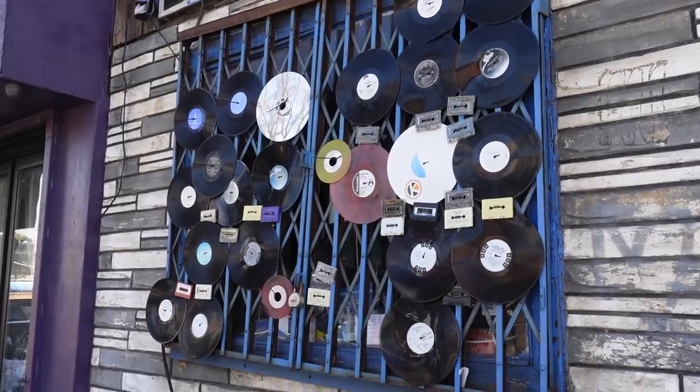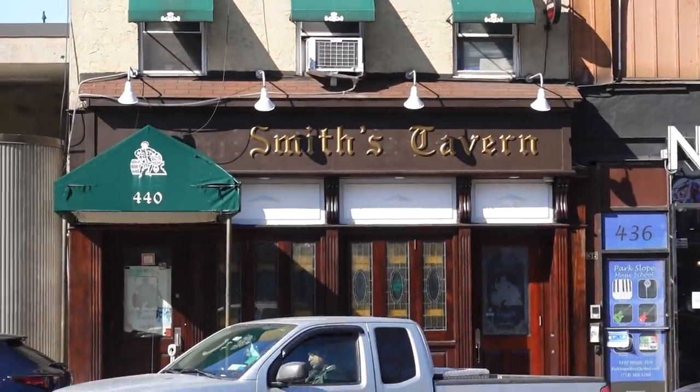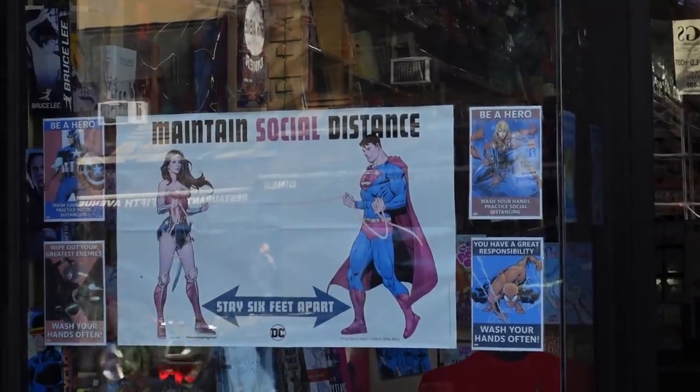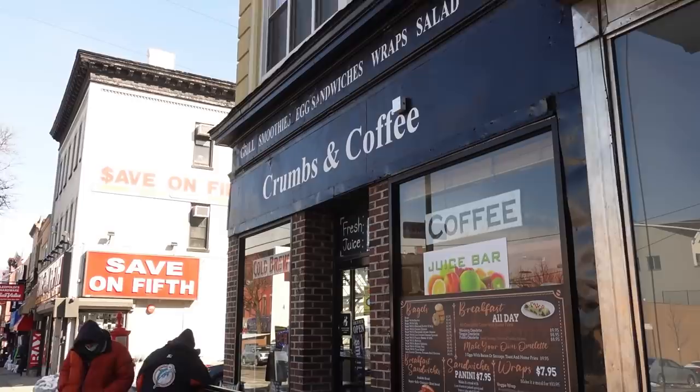Look at all these records on the window here. This might be a bar or something, there's no sign. But next to it, you can get Thai food and ice cream, and across the street there's a local tavern. It seems like the people running this place are fans of comics, just not Marvel comics. Never mind, Fantastic Four. Next to that comic store, there's two very important establishments, one of which is this liquor store, and the other is this little coffee house right here.